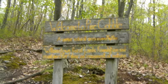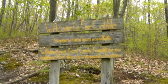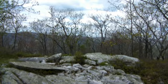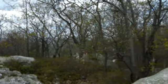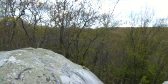We're almost to the top of Pine Cobble. It's been quite a climb, as you can tell by my breathing. We're not quite there yet. We've made it up to the top of the cobbles. We're going to sit on some of these nice rocks and have lunch.